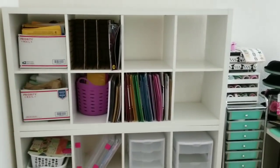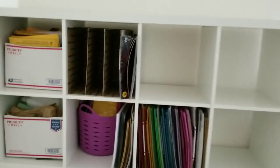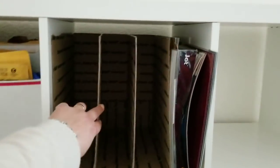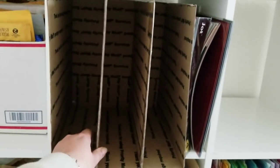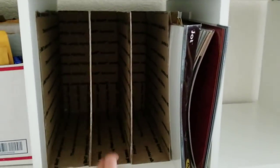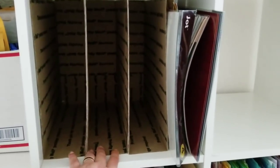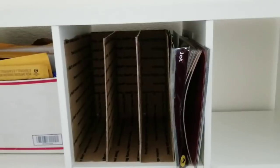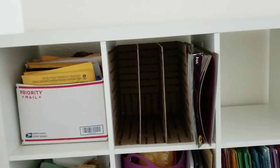I just don't want this to be visible, but I do have, see, I emptied them out and they are not bad. Those are just dividers. I connected 3 boxes and put them in here. So for right now, I'm not going to toss it or anything. I will just see if I can do anything with that and maybe make 3 more.